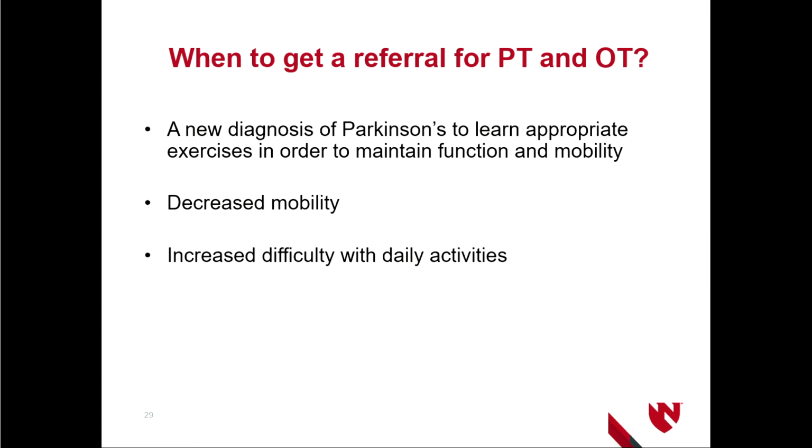So lastly, I want to talk to you guys about when is a good time to get a referral from your provider for physical or occupational therapy. And the best time would be a new diagnosis of Parkinson's or Parkinsonism. And that's so that you can learn these exercises and learn the appropriate techniques in order to maintain your function. As Jen was saying, there's so much evidence behind exercise as a piece of medicine for people with Parkinson's. So again, doing these things early is going to lead to prolonged function. Later on down the line, if you're having trouble with decreased mobility or having a harder time completing your self-cares or just moving around, then that would be another time to ask for a referral.